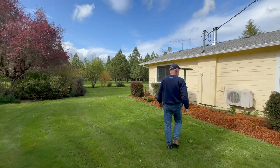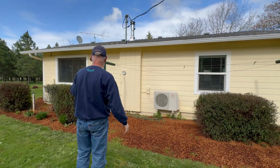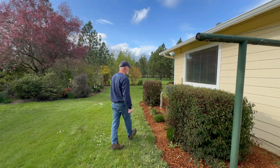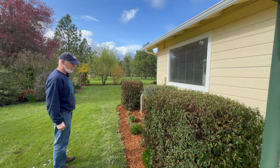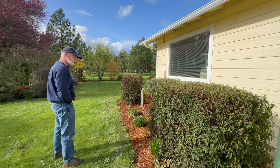So for a nice hot spot facing up against a building, we have some very nice rock roses, super tough, durable plants, fully evergreen with an early summer flower. These are a white flowering form here. And just a really deer-resistant, drought-tolerant, very hardy shrub. They can be kept pruned as they are now. They can be let sprawl a little bit, and they perform quite well either way.